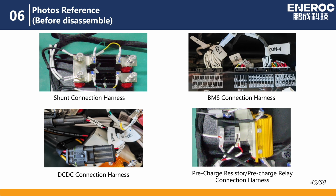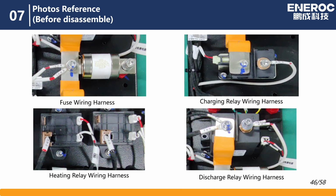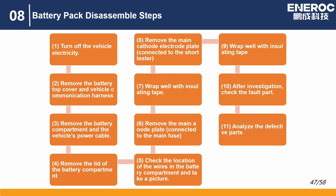When checking the battery, it's important to take photos like this to keep records and reference when reconnecting the wire harness after inspection. Finally, let's discuss the battery pack disassembly and reassembly process during battery inspection. To disassemble the battery pack for inspection, follow these steps.